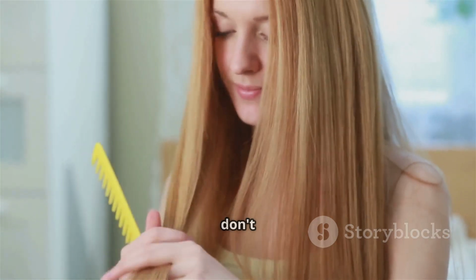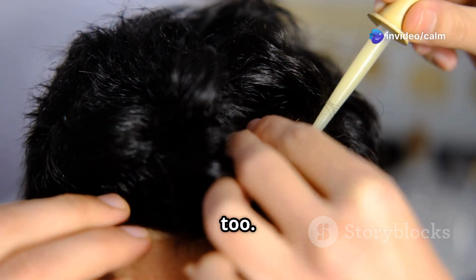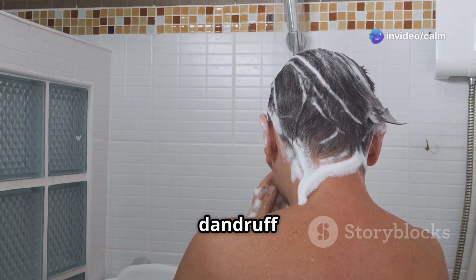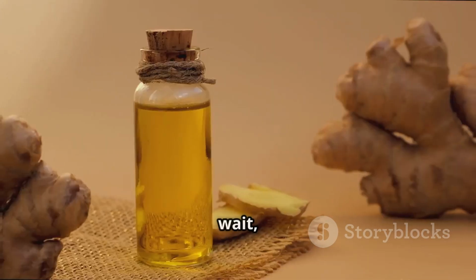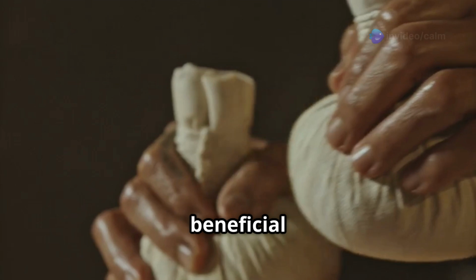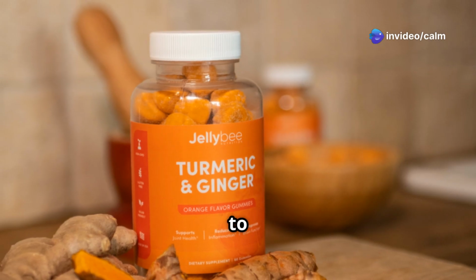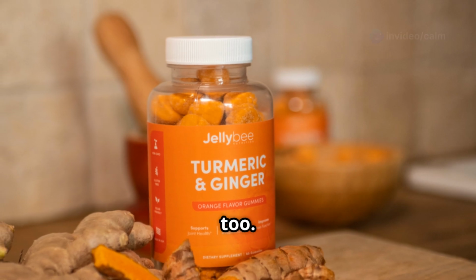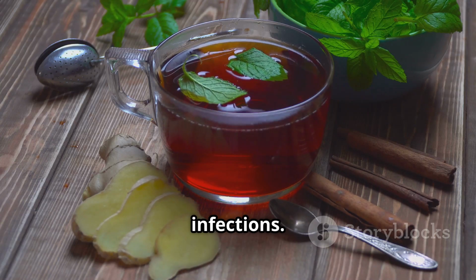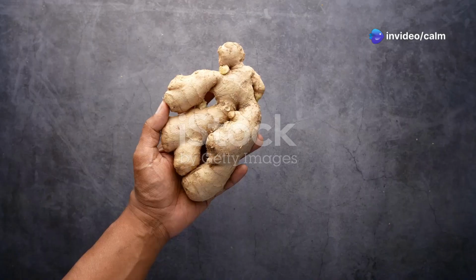And ladies and gentlemen, don't think I've forgotten about hair health. Ginger can actually work wonders for your hair too. It can help promote hair growth by stimulating blood flow to the scalp, and it can also help prevent dandruff by keeping your scalp healthy and balanced. But wait, there's more. Ginger can also help ease muscle and joint pain. This is especially beneficial for people who suffer from osteoarthritis or rheumatoid arthritis. And if you're looking to boost your immune system, ginger can help with that too. It contains compounds that can help strengthen your immune cells and fight off infections. So as you can see, the health benefits of ginger are incredibly diverse and far-reaching.